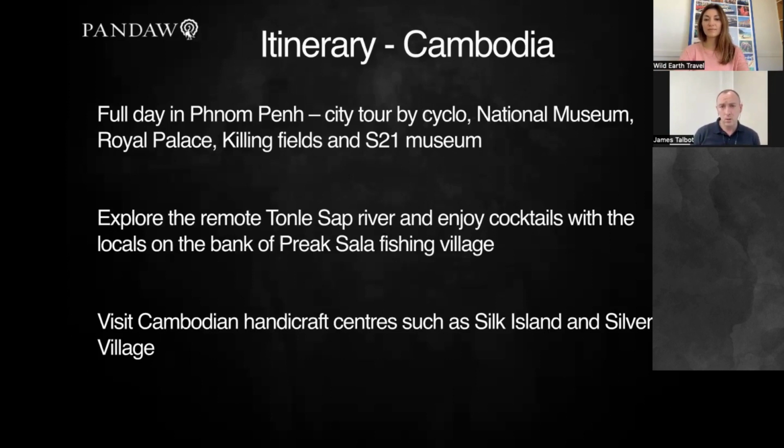We also visit Chowdok, which is a really, really nice town. It's got a beautiful pagoda at the top of a mountain, so if anyone is feeling fit and wants a bit of a challenge, they can walk 400 steps up to the pagoda, and you get some beautiful views across the whole delta.